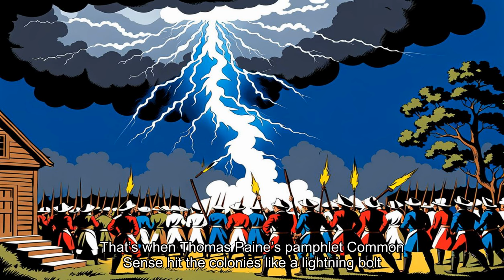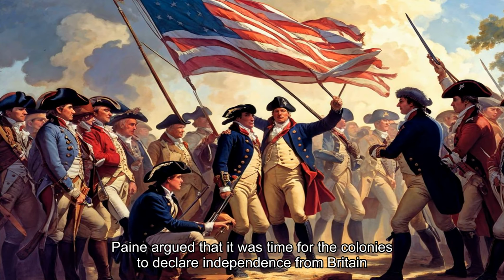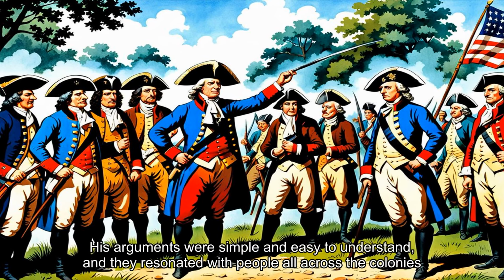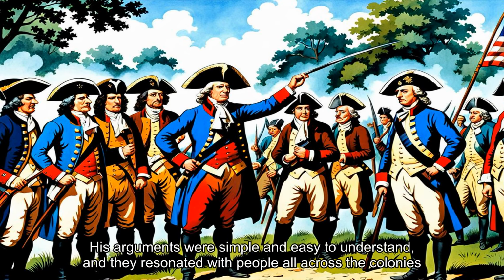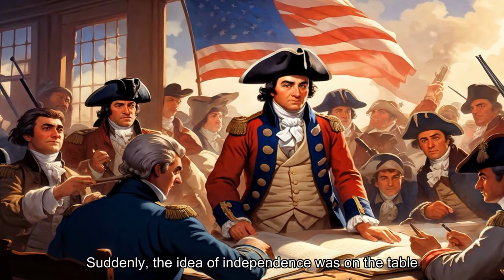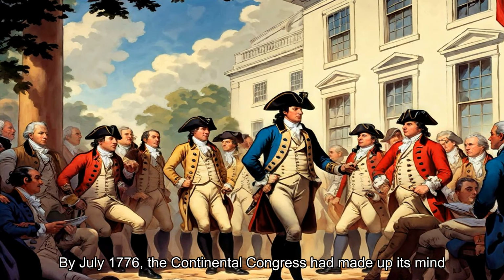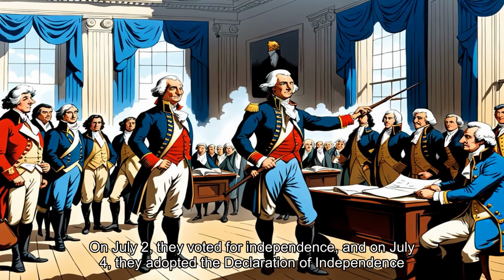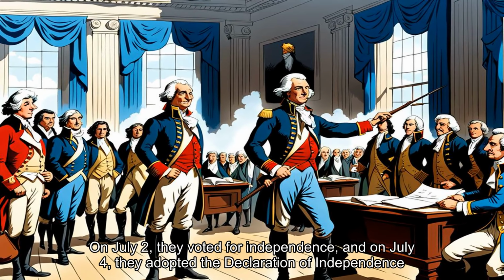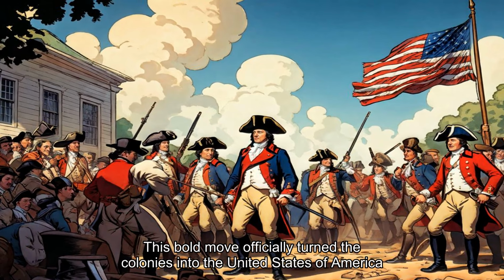That's when Thomas Paine's pamphlet Common Sense hit the colonies like a lightning bolt. Paine argued that it was time for the colonies to declare independence from Britain. His arguments were simple and easy to understand, and they resonated with people all across the colonies. Suddenly, the idea of independence was on the table. By July 1776, the Continental Congress had made up its mind. On July 2nd, they voted for independence, and on July 4th, they adopted the Declaration of Independence. This bold move officially turned the colonies into the United States of America.